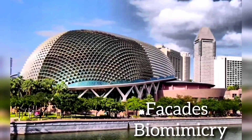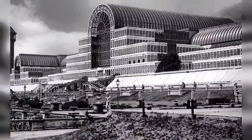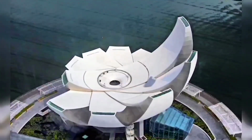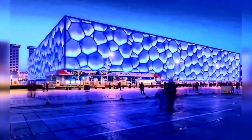What are the facades in biomimicry? The design of a facade aims to impart functional characteristics as well as an aesthetic look. A biomimicry building facade could be a form, a process, a material, a function, or a construction technique.